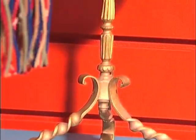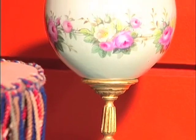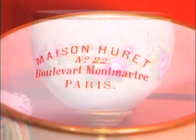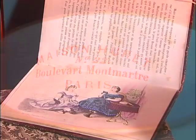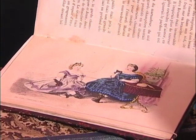The Hure Company, long before they made dolls, made furniture. So it was natural that they made furniture for dolls. Here's a wonderful Hure jardiniere, one of the rarest things in the world when it comes to Hure.